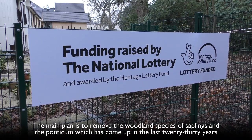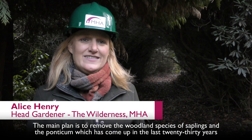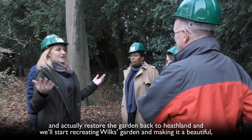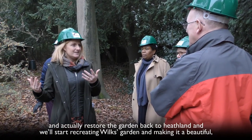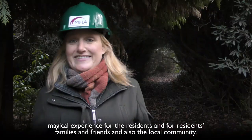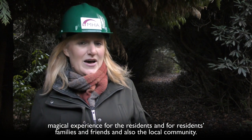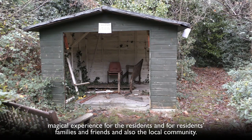The main plan is to remove the woodland species of saplings and the ponticum which has come up in the last 20-30 years, and actually restore the garden back to heathland, and we'll start recreating Wilks' garden and making it a beautiful, magical experience for the residents and for residents' families and friends, and also the local community.